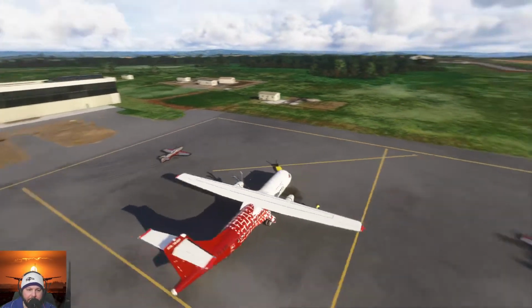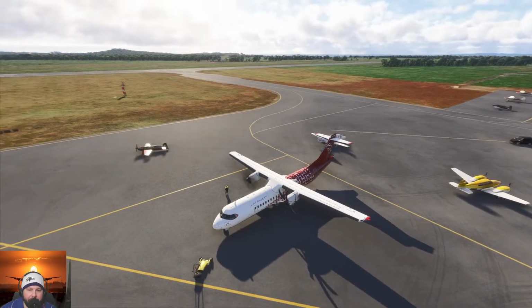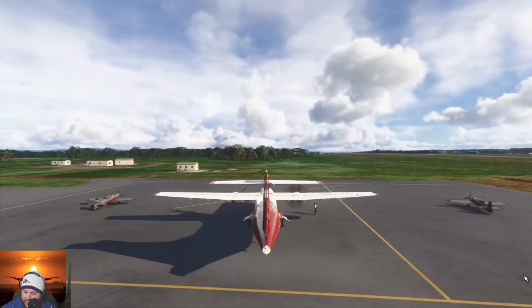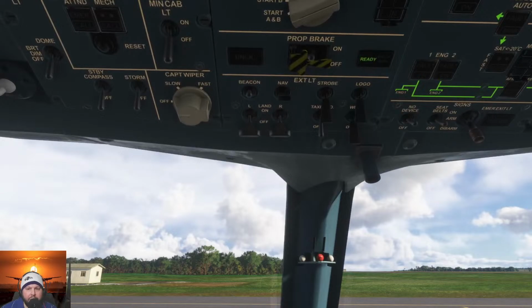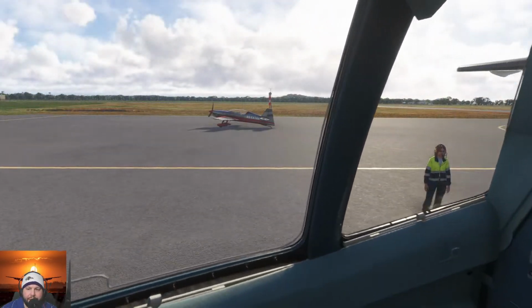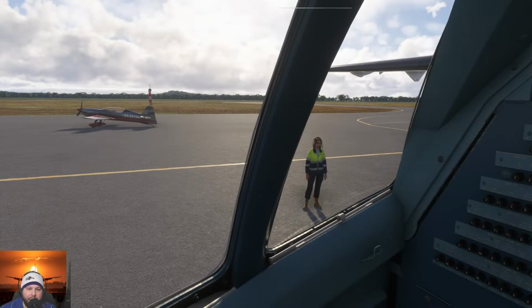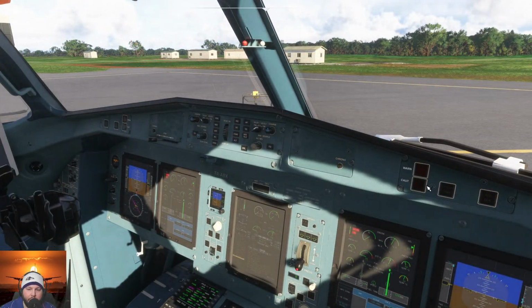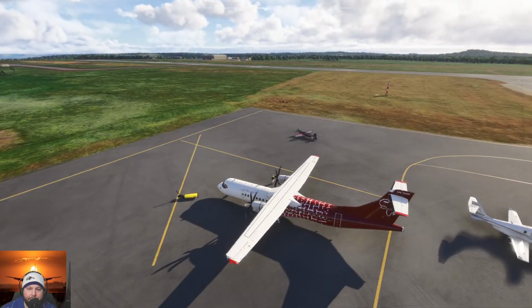See where this tug is at. Oh, that shouldn't be spinning. There we go. Alright, there we go. Prop brake is now on. Alright, let's give it another moment. We'll give it another minute. If he's not around soon, we're just gonna use slew mode and back up.